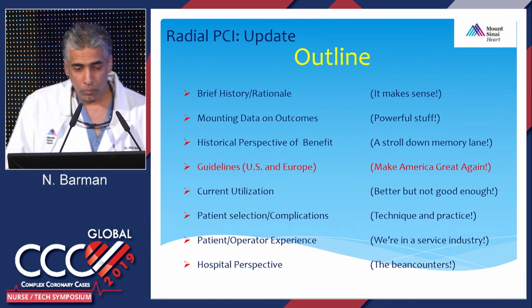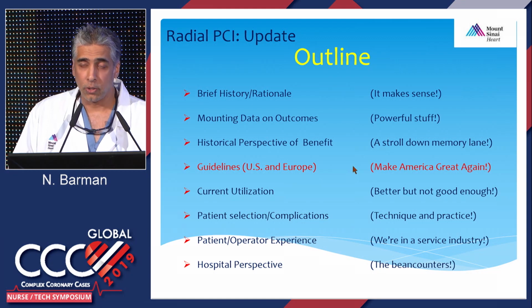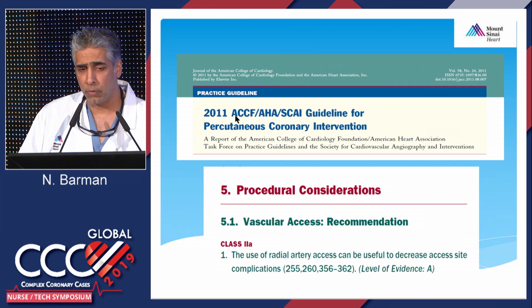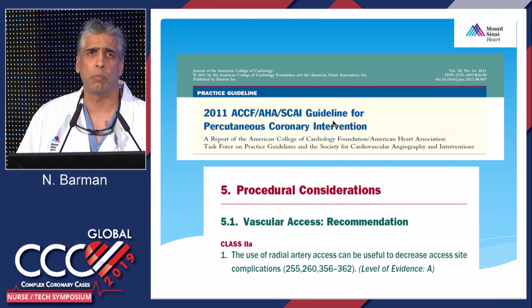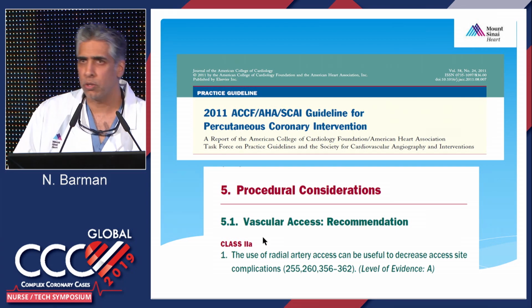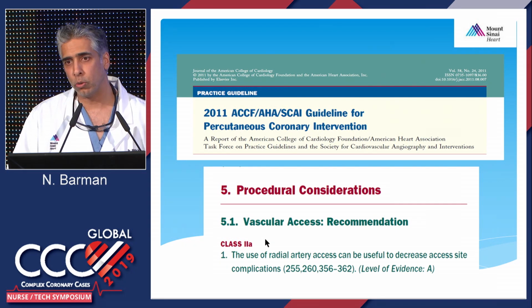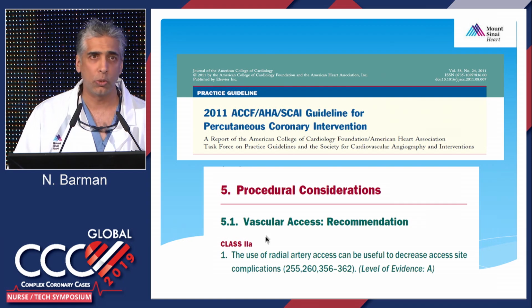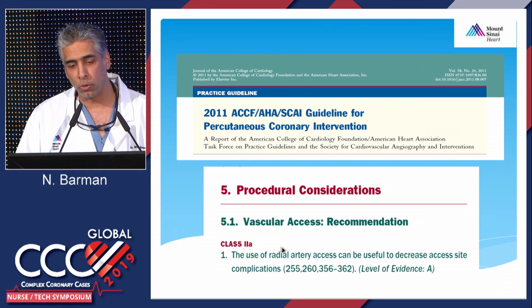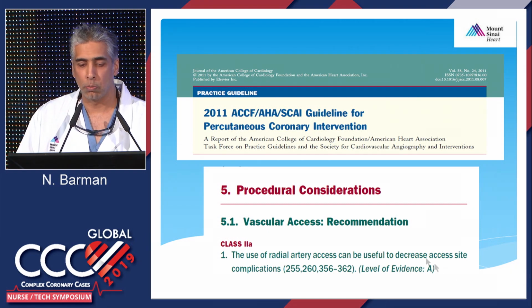So how does this data affect the guidelines? That's what the experts publish, documents that help guide our treatment. So these are US guidelines here. Now this is 2011, they haven't been updated. This is just the guidelines for elective PCI. It's a class 2A. So class 1 is pretty much everyone does it. Class 3, no one should do it, it causes harm. Class 2 is kind of in between. 2A is most people do it, 2B is most people don't do it, and then the level of evidence means how much supports that recommendation.